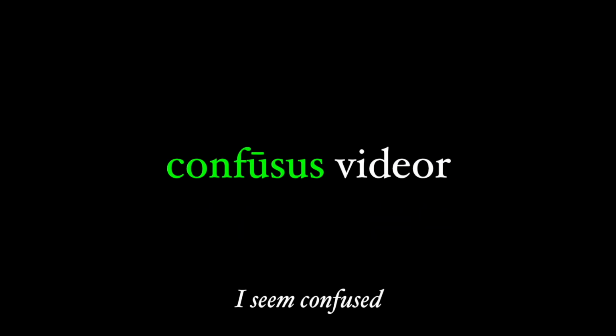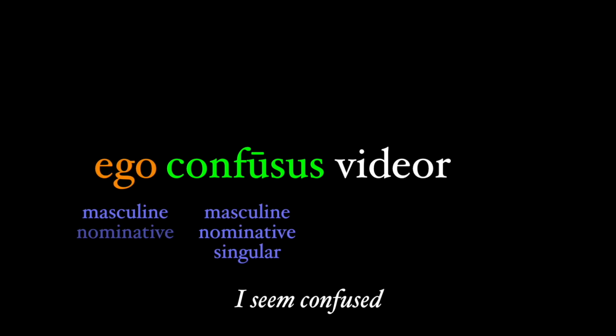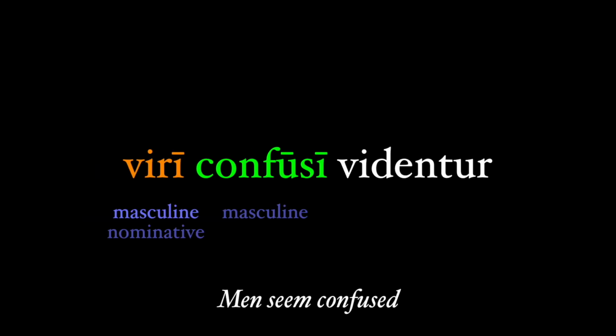And in this sentence, confūsus videor, I seem confused. Confūsus is in the nominative masculine singular because it agrees with the subject of videor, an understood ego. I am masculine singular. If we change the subject to men in the third person plural, we would also adapt confūsus to confūsi. Viri confūsi videntur.